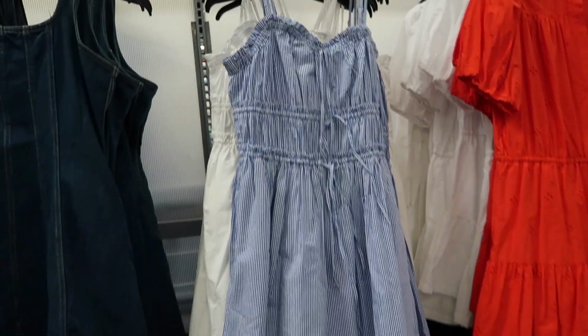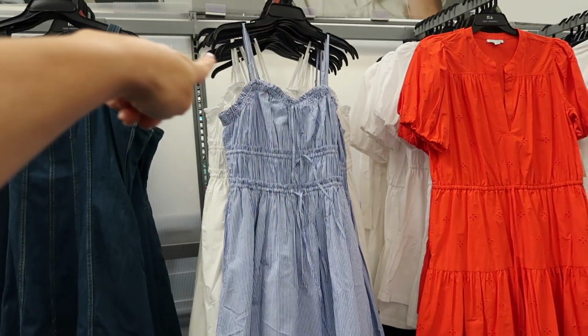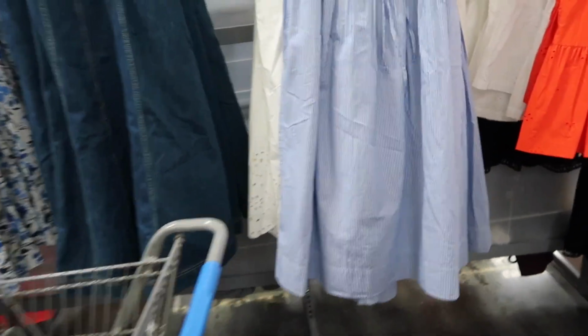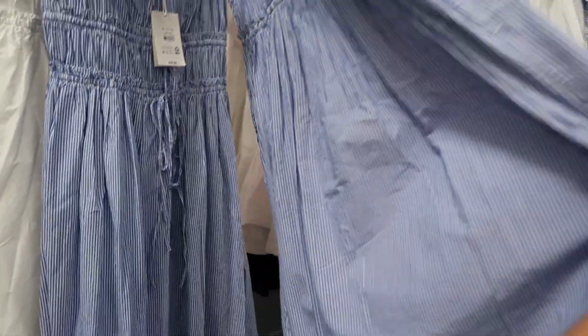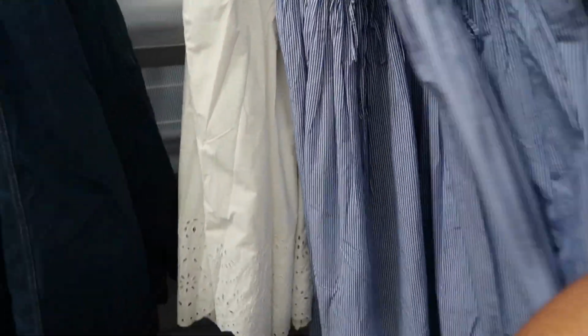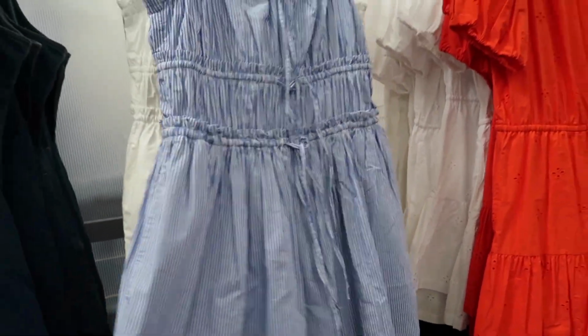New dress from Free Assembly. So this one has the thin strap, the little ruffle, elastic at the waist, nice oversized flowy skirt, and then it continues around the back in the blue and white stripe, also in the solid white with the eyelet, and these are going to be $34.